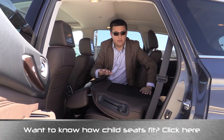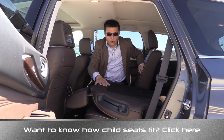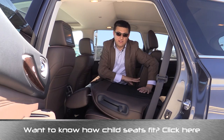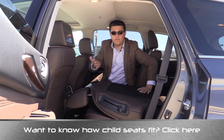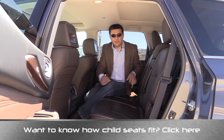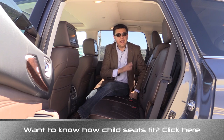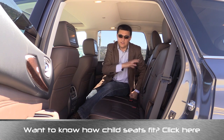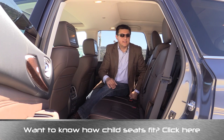Now, an important consideration with this vehicle is that this 40 side of the 60-40 folding seat allows you to have a child seat buckled in there with the latch anchors and move the seat forward so you can get into the third row. Now, this feature is exclusive to the QX60 and the Nissan Pathfinder at the time this video was made. If you do know of anything out there that's also able to do that, be sure and comment in the comment section down below.